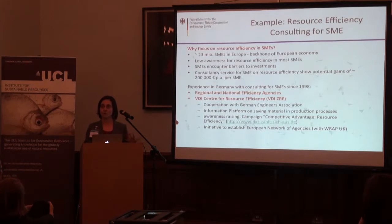So one of the measures that we have taken is that we offer consultancy services for SMEs. We're doing this in collaboration with the German Association of Engineers, which is a great partner, because if you are a person from the Environment Ministry and try to speak to a company about how to improve their production process, people will just smile and laugh. But if the German Association of Engineers comes along and tells you that you can actually economize on your raw materials in the production process, that has a lot more credibility.